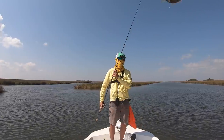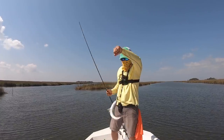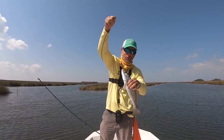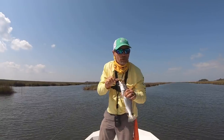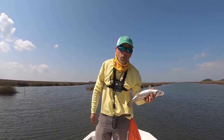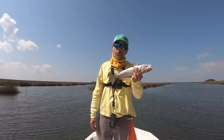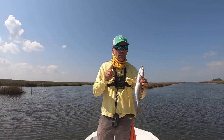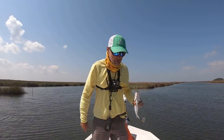All right, all right, all right. Another speck. I was actually retrieving my bait to make another cast when this fish hit, which tells me I might be fishing a little bit slow. Might have to pick up the pace a little bit. Water temperature is really warm. It's in the upper 70s, so these fish are going to be very, very aggressive. They're not looking for anything that's moving slow. They want something moving fast, so I definitely need to pick up the pace. This fish told me a lot.